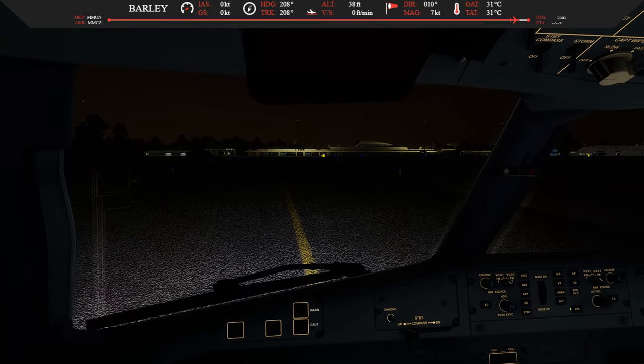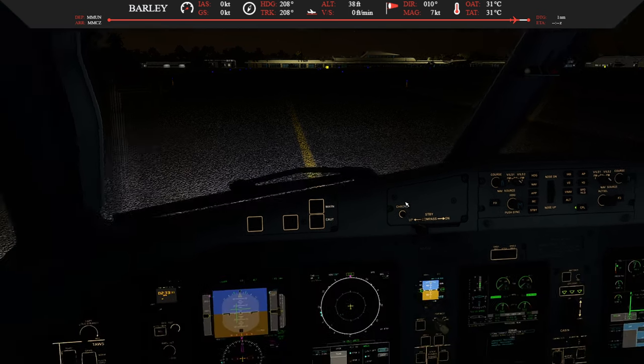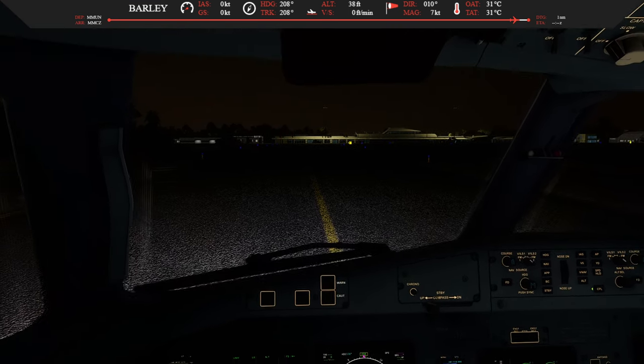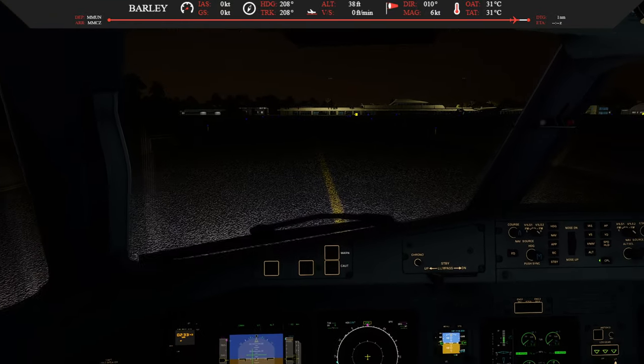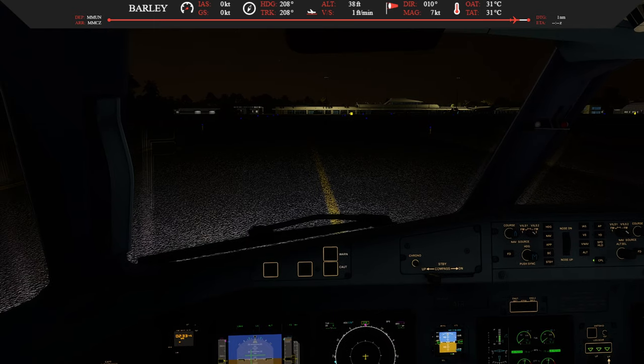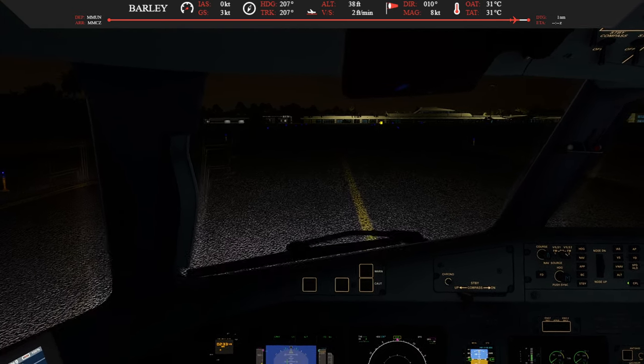We need to taxi to the gates. Cozumel ground, Barley 01 request taxi to the gate. Barley 01 taxi to gate 1 via taxiway echo. Gate 1, alright. Taxiing to gate 1 using taxiway echo, Barley 01.